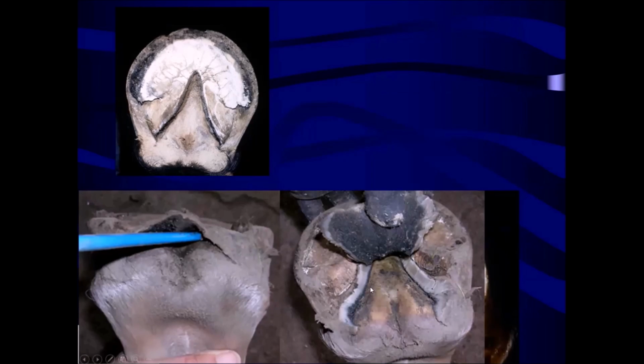Here is an abscess that's been underneath the frog. You can see how it has burst out in the plane of least resistance. To allow this area to dry and to take the pressure off it, we may have to remove some of the overlying frog tissue. You can see this is a lovely, healthy, new young frog that is growing from where the frog laminae are.